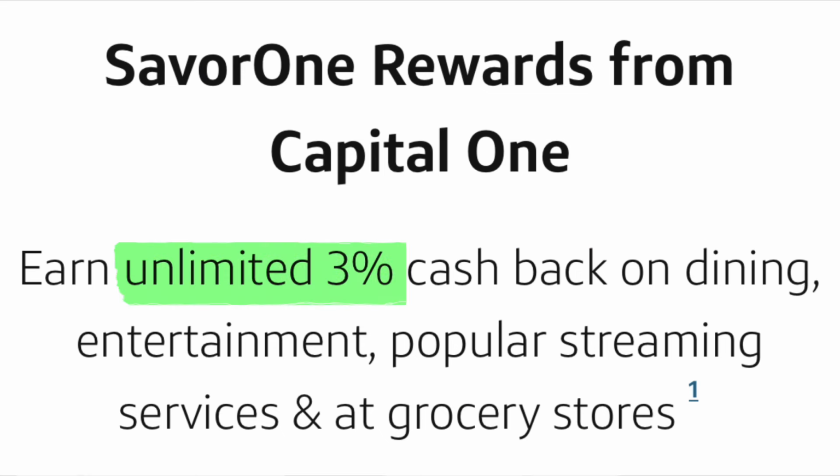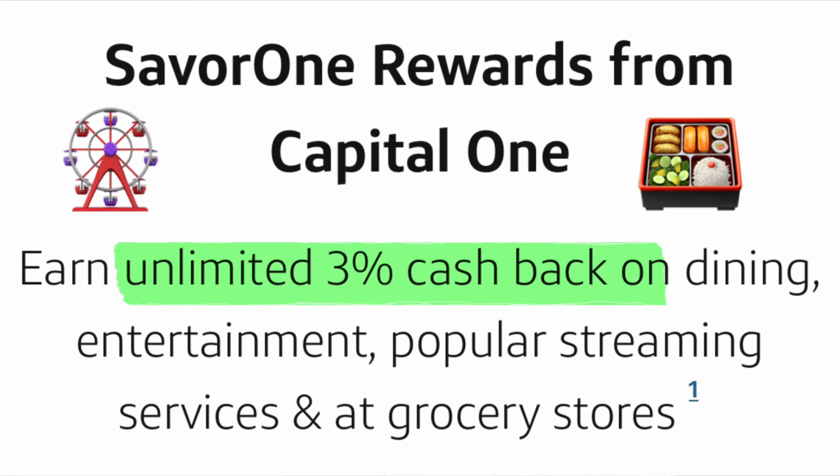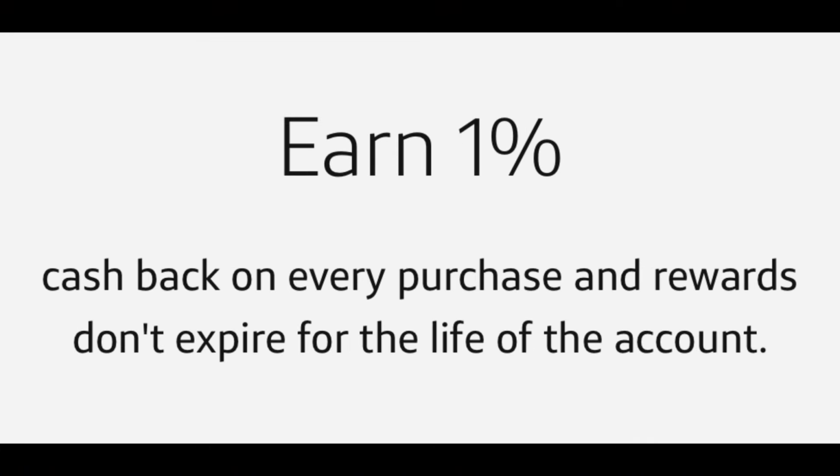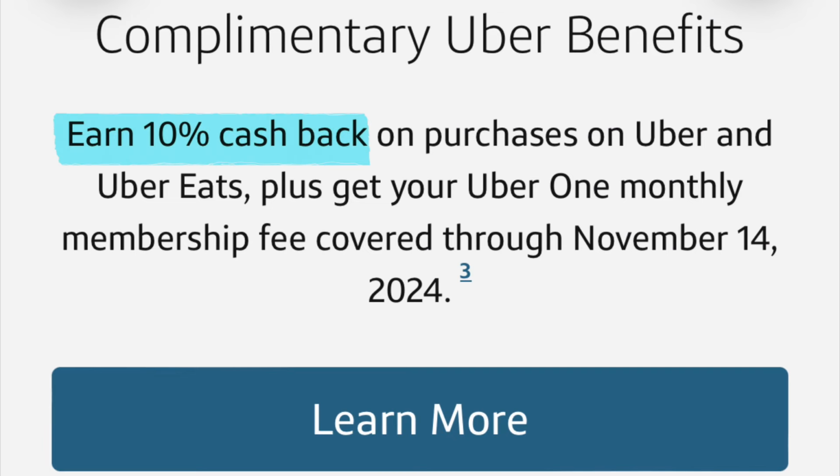One of their most popular cards is the No Annual Fee Saver 1 card, which pays 3% cash back on dining, entertainment, popular streaming services, and at grocery stores, with 5% cash back on hotels and rental cars booked through Capital One Travel, and 1% cash back on every other purchase. And until November 14th, 2024, users will get 10% cash back on purchases on Uber and Uber Eats.